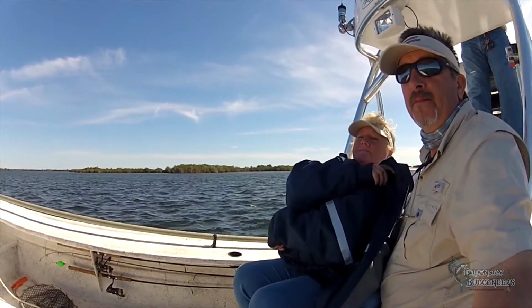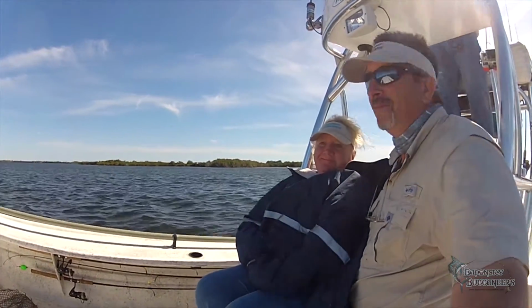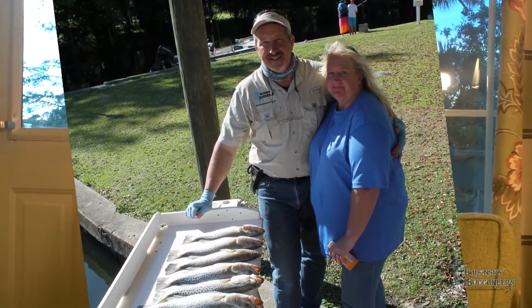Well, the fish seem to have gotten harder to find by now, and Teresa's had enough, so we decided to throw in the towel and head in. Well, we had a really good time here in Crystal River this trip. We had a great day on the water with Marrio, caught a few fish, we let a few go, and took a few home for the dinner plate.